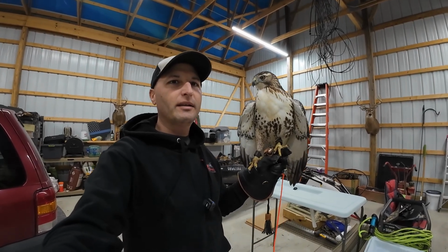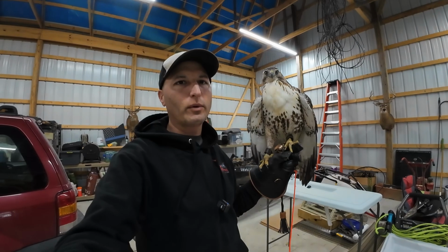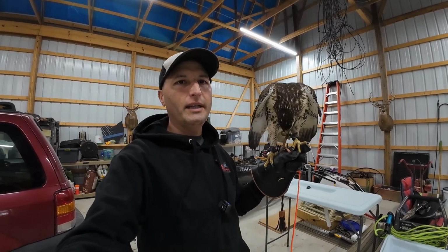Hey guys, welcome back. Scarlett's doing well. Her medication's done, just minus some dewormer. So we're lowering her weight, and hopefully next Sunday we'll be hunting. My buddy Paul and his new red tail.